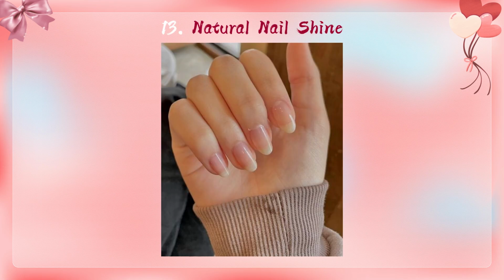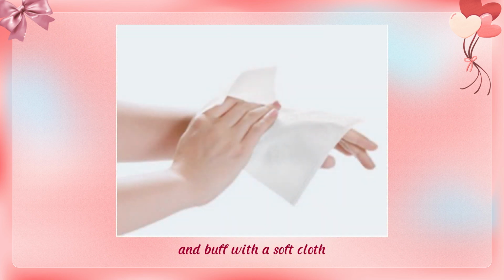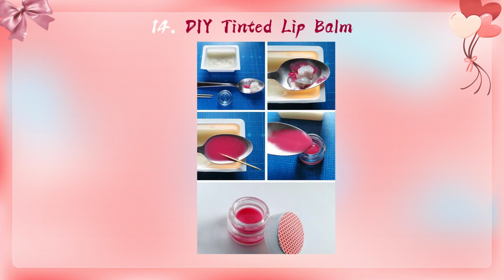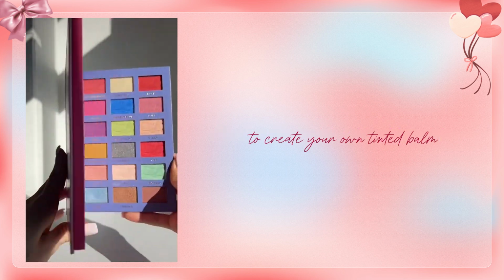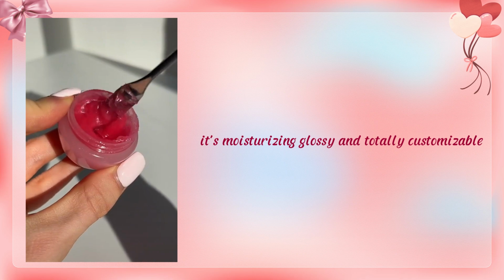13. Natural nail shine. Rub Vaseline into your bare nails and buff with a soft cloth. It gives them a super pretty, healthy shine without polish. 14. DIY tinted lip balm. Mix Vaseline with a bit of lipstick to create your own tinted balm. It's moisturizing, glossy, and totally customizable.